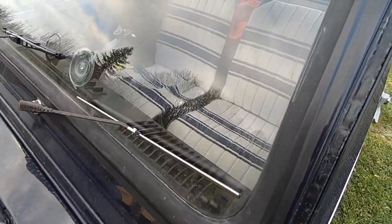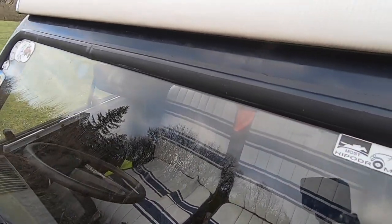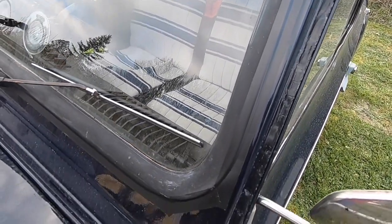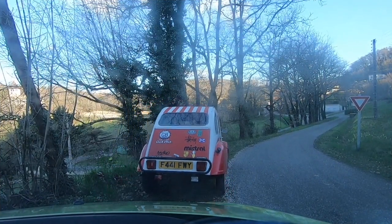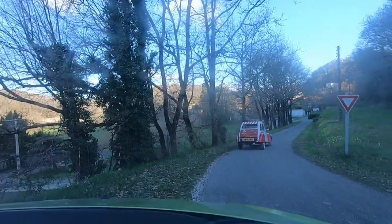Not sure you can see that. Taped up the windscreen because we're expecting rain. Rain is forecast, so we've taped it up to see if we can eradicate the windscreen as a source of the leak. This morning we're going to take 2 cars for their contrôle techniques, their MOTs.